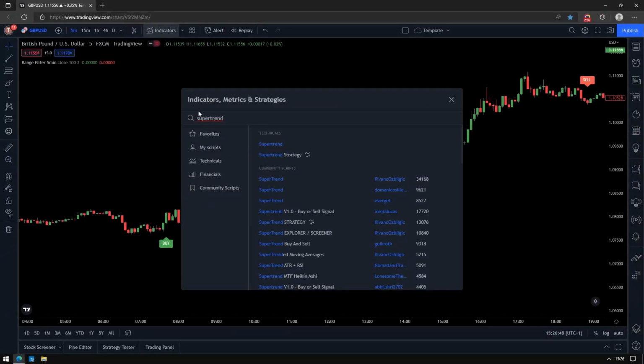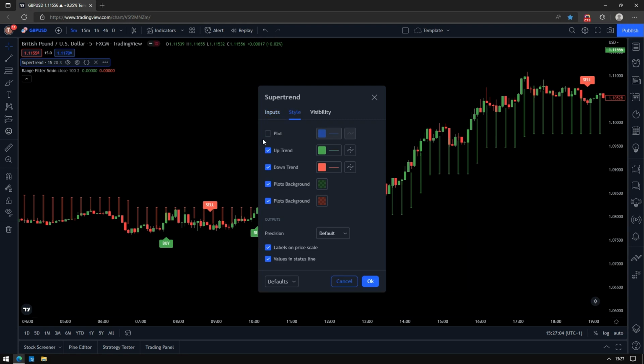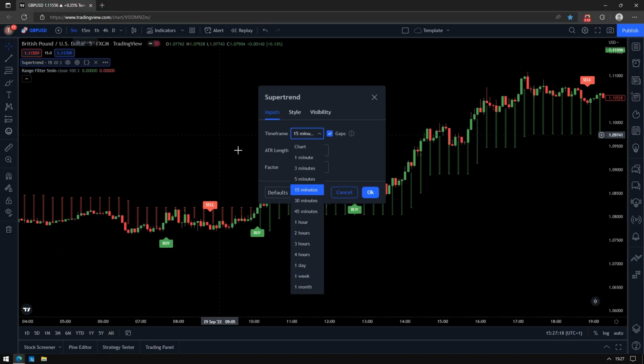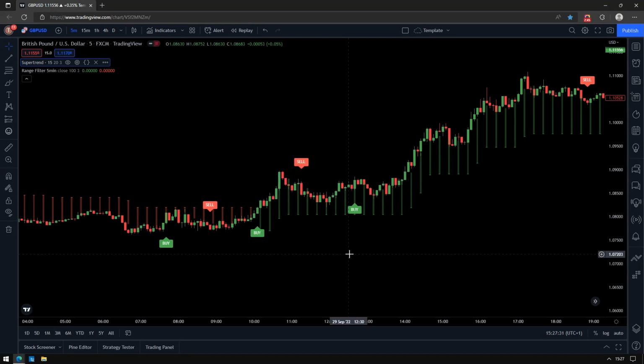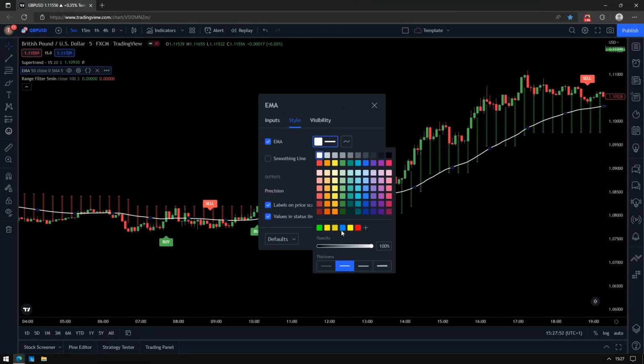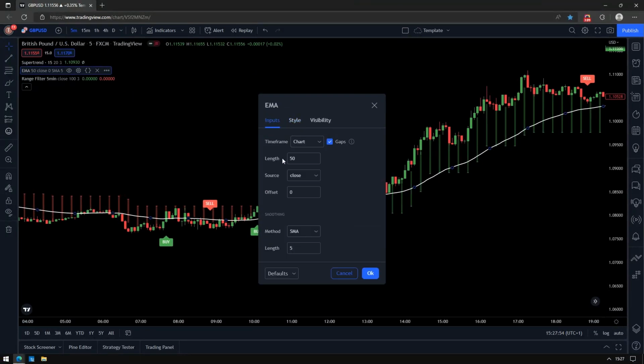The second indicator we're going to add is the supertrend. You may have used this before, but we're going to change some of the settings, so don't miss that. In the style, the plot is unticked, and on the inputs, the ATR length is 20, the factor is 3. We're trading on the 5-minute chart, but I've changed the time frame to the 15-minute chart. It's always safer to follow the trend of the higher charts. The last indicator we're going to use is an EMA. I've changed the colour to white, thickness 2, and on inputs the EMA length is 50.